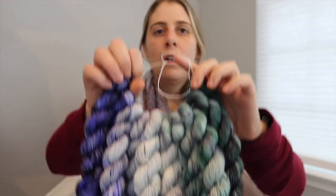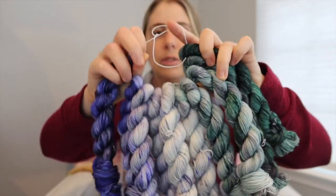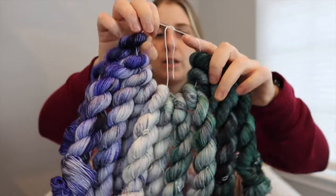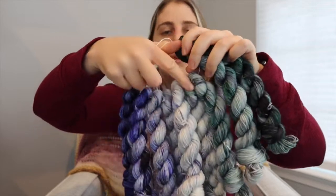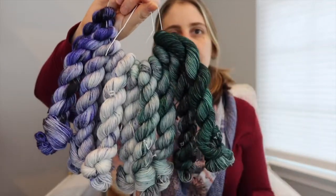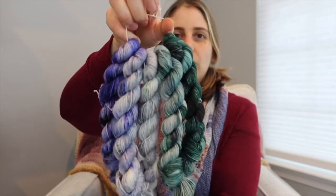Okay, and then for the Faerie Shadow gradient set, it pulls apart the colors that are in there. So the gradient starts with the dark green, black, goes into the light gray, and then moves into the dark purple. You get the green speckling through here. The purple picks up around here and then goes from there. So this is the 10 skein set. These are 20 gram minis. And this is the 5 skein set. And these are also 20 gram minis.